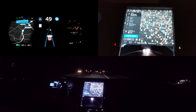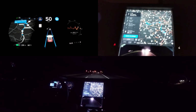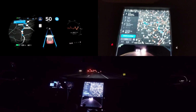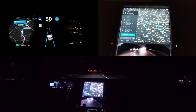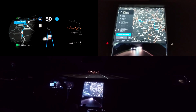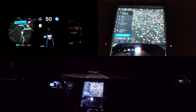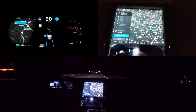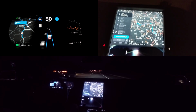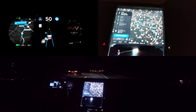So we're on Fairfax County Parkway here. Notice that we stay in Autopilot. We're not yet in Navigate on Autopilot. It's not allowed to work on this road, so that's something to note for the future. Anyway, this is a pretty quick road. Things move on here once you get tooling along.